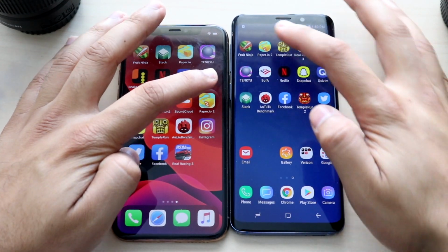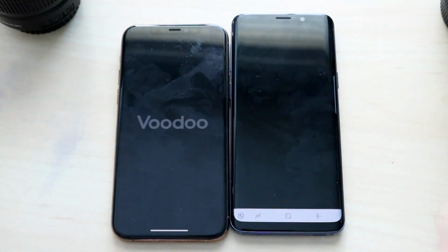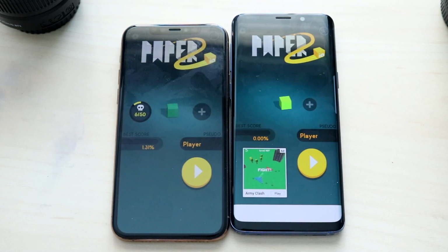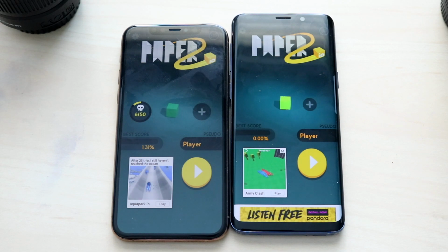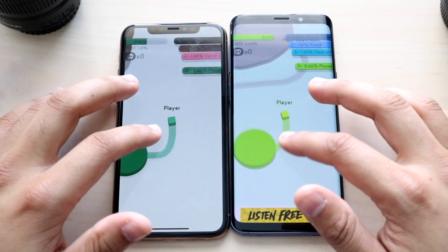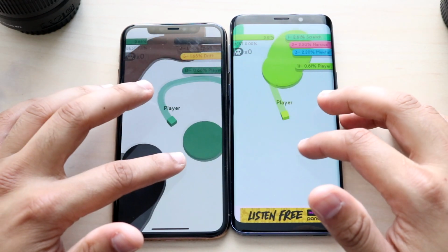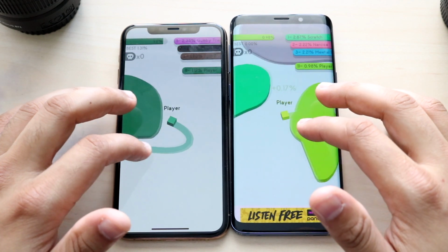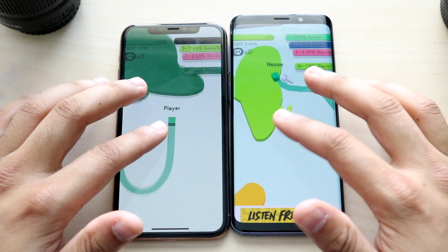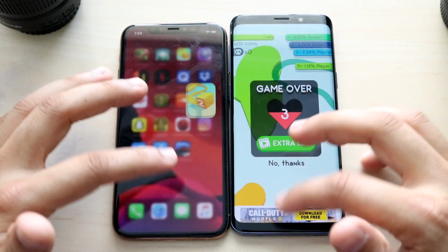Paper IO 2, 3, 2, 1. Oh, that one was pretty close. I think the Galaxy S9 won that. The Paper IO 2 on iPhone 11 Pro was just like loading up. It was like kind of a split second slower. In terms of the gameplay, you can see, they're kind of the same. I always try to look at both panels, so I'm going to die super quickly on one of them. Actually, dude, I've been doing pretty good, actually. No, I died. Okay, whatever, but gameplay almost the same.